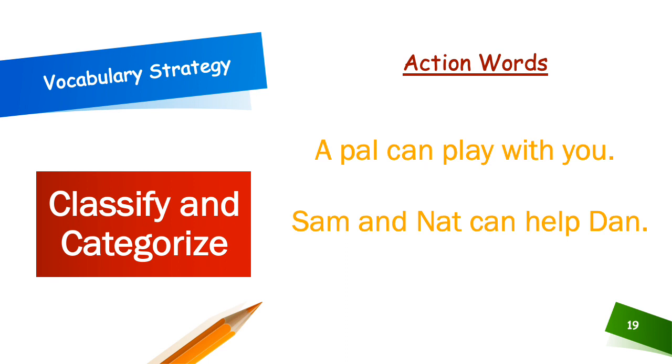Let's think about these sentences from the book, What is a Pal? The first sentence says, a pal can play with you. The second one says, Sam and Nat can help Dan. I know that an action word is something that someone or something does. Do you see any action words in either of these sentences?